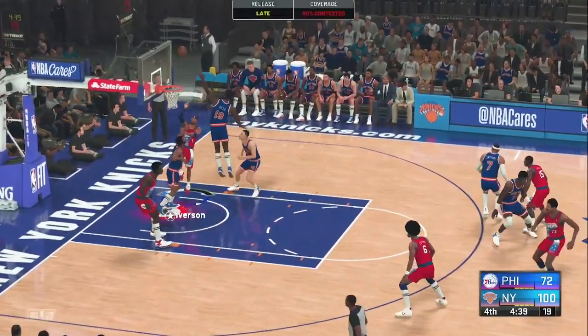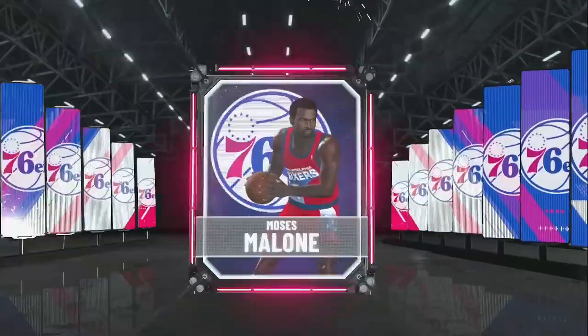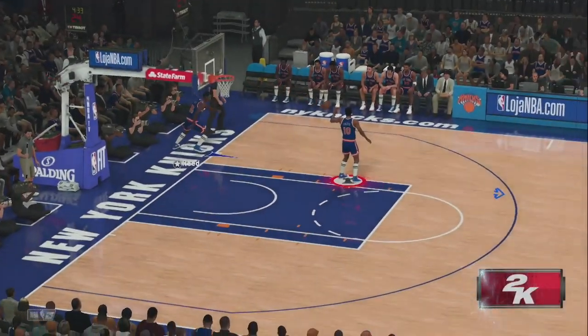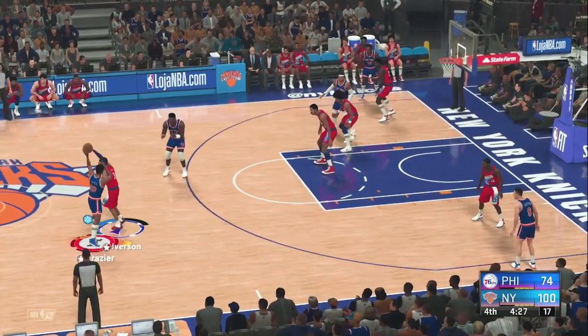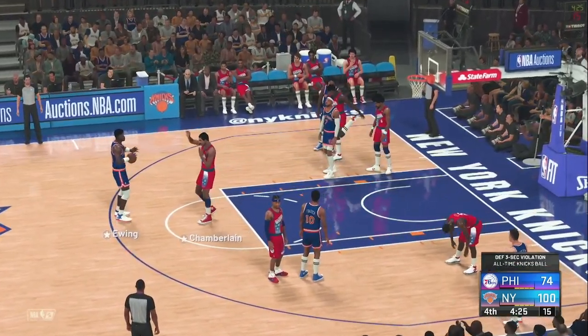Here's Iverson. Up again. He hangs in there and cashes in on the second chance points. Yeah, Malone is an absolute nightmare on the offensive glass. Does a great job of establishing that position for that putback slam. Now here's Frazier. And there's the 3-second call, this one on the defense.